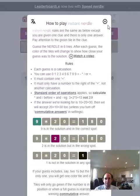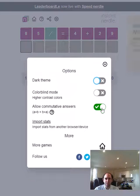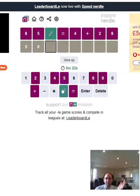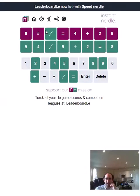This should be incredibly quick. What settings are there? No, I don't want commutative answers. Right, I've remembered now. So 28 divided by 4 is 7. So it's going to be something divided by something plus something, probably equals 8. So yeah, it's 54 divided by 9 is 6, plus 2 equals 8. There we go. 27 seconds, not too shabby.